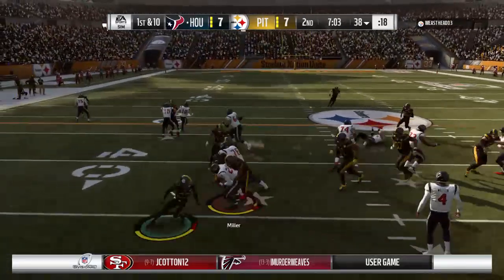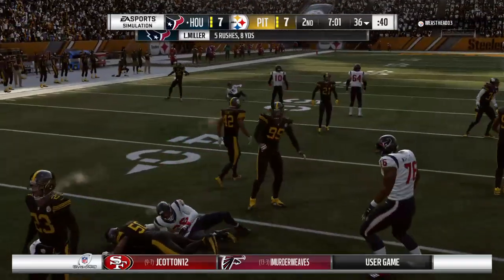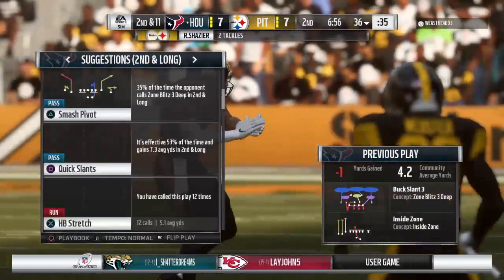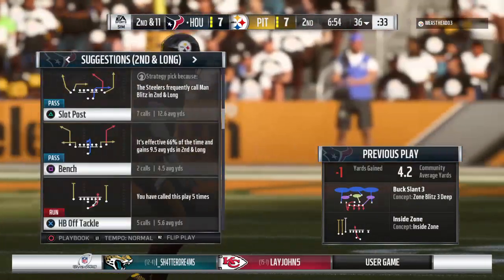A first down carry now for Miller. And that play went nowhere. Losing yardage. It'll be back at the 36. That's going to go as a loss of a yard, and it'll be second down.